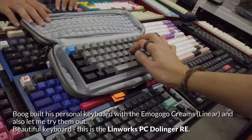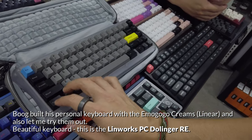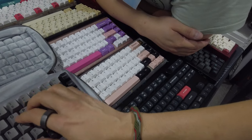Oh my god. The spacebar is a bit scuffed because TX apparently has some issues with it. Yeah, this one is GMK P-press. Okay, I'm sold, bro. Definitely. I don't have much linear, I'm tactile gang.